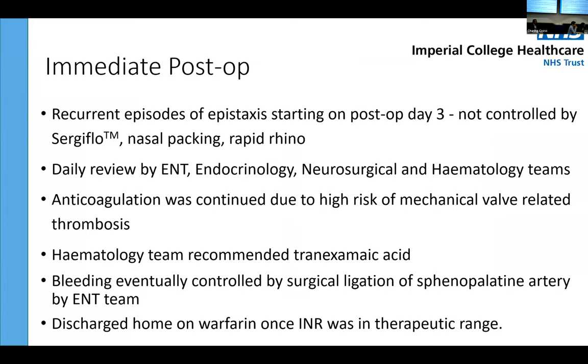However, his immediate post-operative recovery was complicated by recurrent episodes of epistaxis, which started from day three post-op and was not controlled by Sagiflow, nasal packing, and Rapid Rhino. It was quite massive bleeding and included clots. He was reviewed daily by the ENT, endocrinology, neurosurgical, and hematology teams. However, we had to continue his anticoagulation because of his high risk of mechanical valve-related thrombosis. The hematology team also recommended starting tranexamic acid, but the bleeding wasn't controlled. The bleeding was eventually controlled by surgical ligation of his sphenopalatine artery by the ENT team in the operating theater. He was discharged home on warfarin once INR was in therapeutic range, after 1 month of post-operative stay.